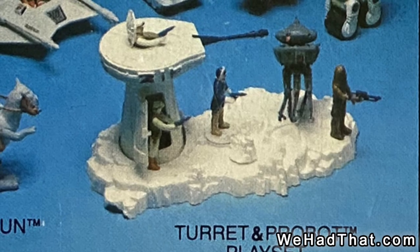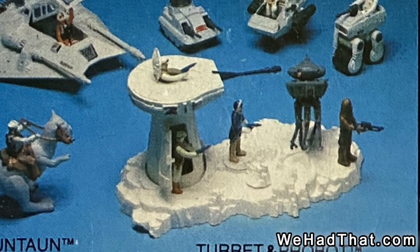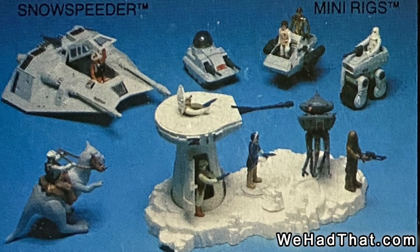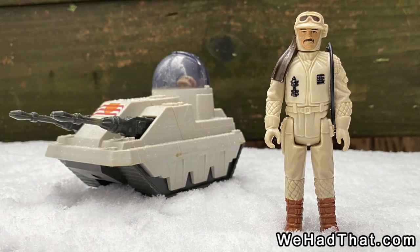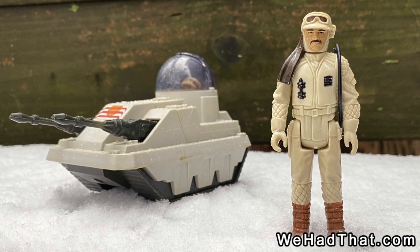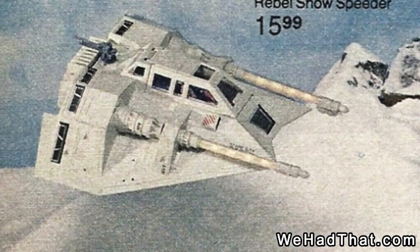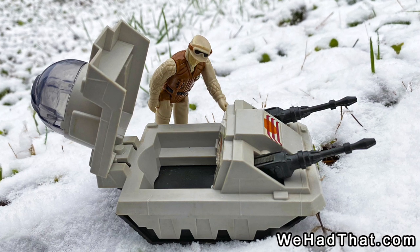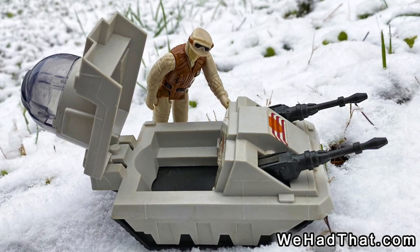Kenner knew the increase in prices was going to affect sales of their vehicles and playsets, so they decided to try out a line of small vehicles that were inspired by the designs from the vehicles featured in Star Wars, but not actually anything that George Lucas and his crew had designed. The vehicles were called Mini Rigs. While a Snowspeeder might cost $15 to $20, the Mini Rig vehicles could be picked up at retail for somewhere between $5 and $10, depending on the store.